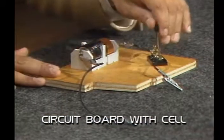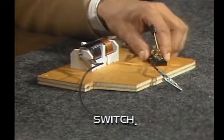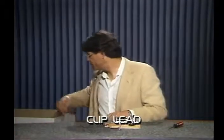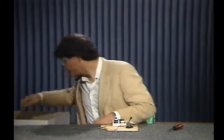Our familiar circuit board, of course, will come into play. I've already got my cell in place. I've got my switch screwed down permanently to the circuit board using a screwdriver, and I've got a clip lead all ready to go. I'm going to need this bolt, with a nut glued in place, and I'm also going to need this piece of wire. I'm going to use these new materials to make a magnet.